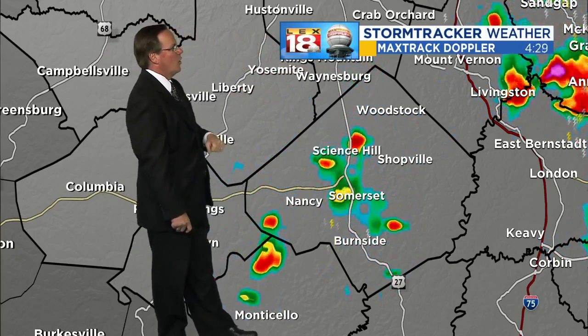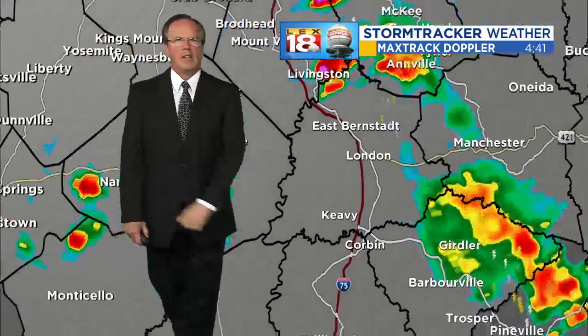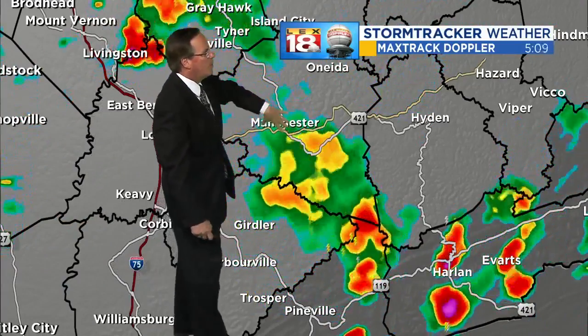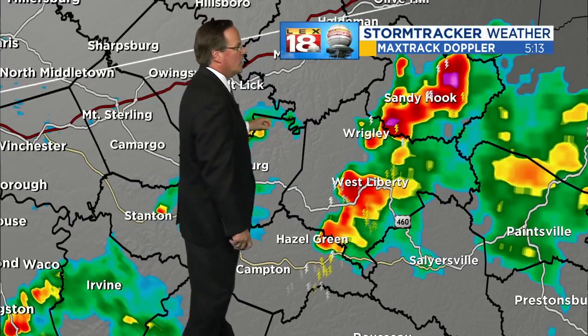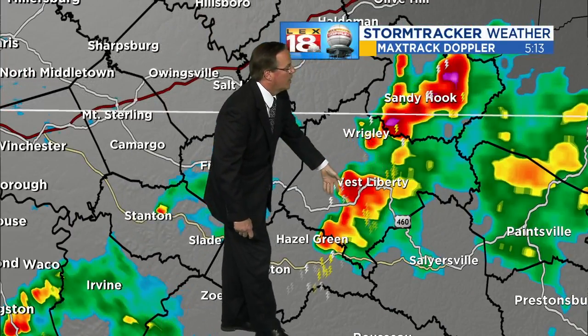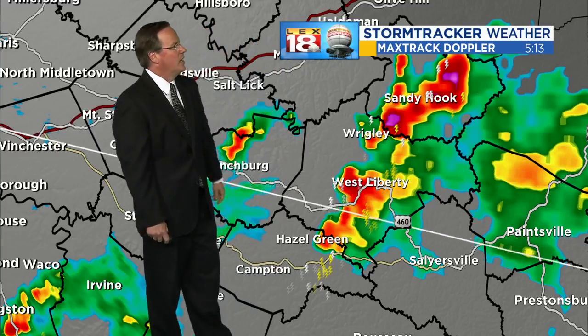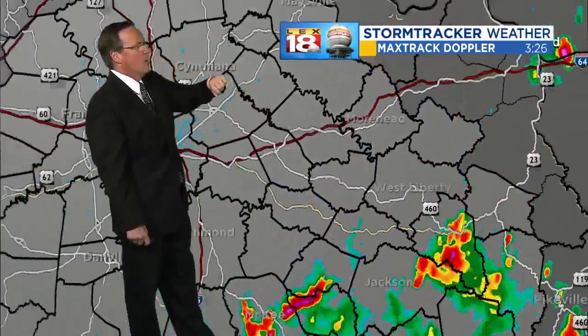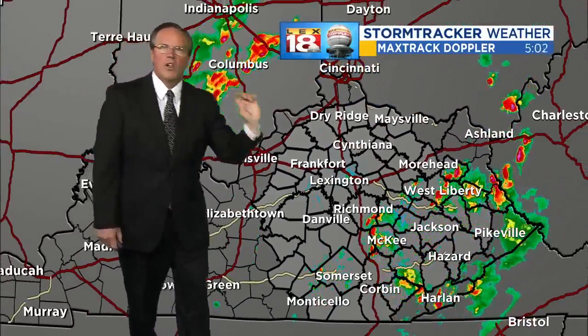South to north as these isolated thunderstorms are getting going, now moving up into Lincoln and Casey counties, coming out of Knox County, moving through Clay County as well. That one might be weakening a little bit as it approaches the Hal Rogers Parkway. More heavy rain is ongoing now in Morgan County from West Liberty on west on 460. That extends then down into Wolfe County, around Hazel Green. Sandy Hook's got some heavy rain ongoing too. That's one cluster of storms.